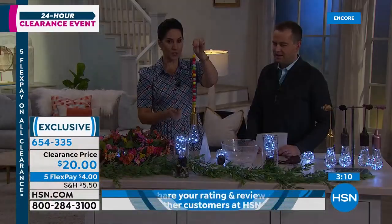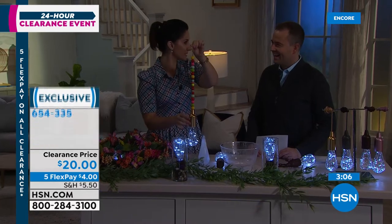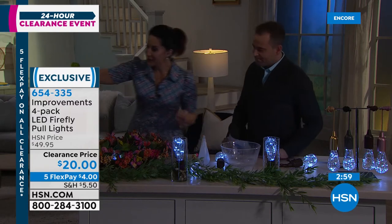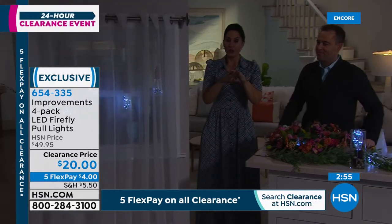Now, I am also going to show you what I created in my house right now. I put them next to my gauzy curtains, you can never do that with real lights. No, you couldn't. Look at what we have over here. Look how beautiful that is. And remember, these are firefly lights.